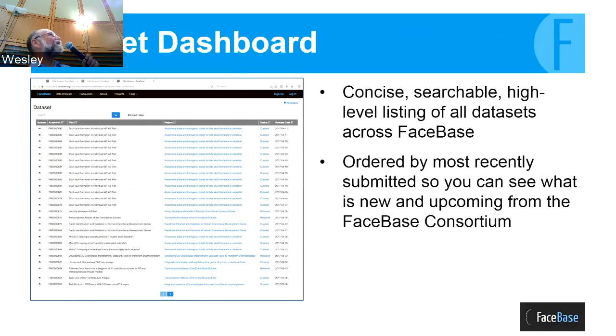So you can go and see this yourself, but this also allows you as investigators to track the status of your data. So you can determine if we're sharing the love with regards to curation. So this is all available to you.